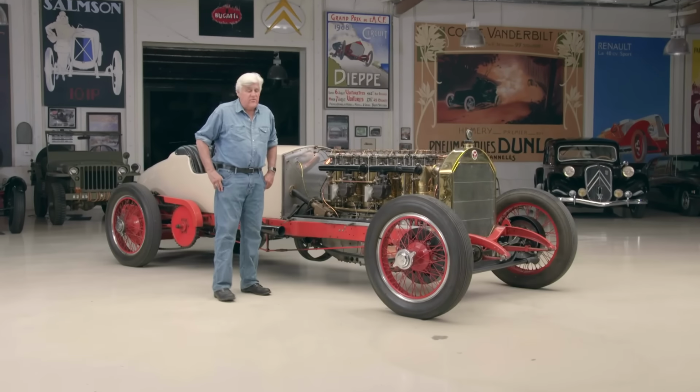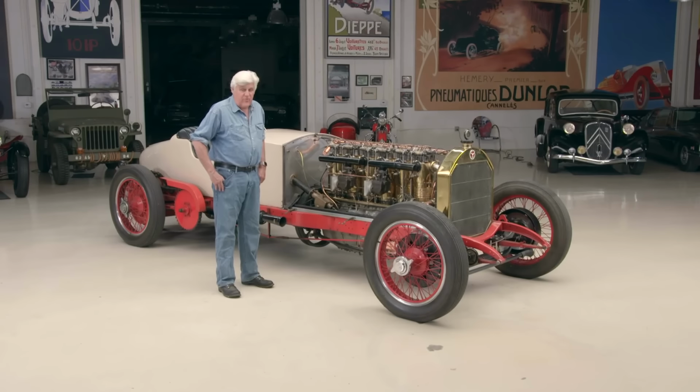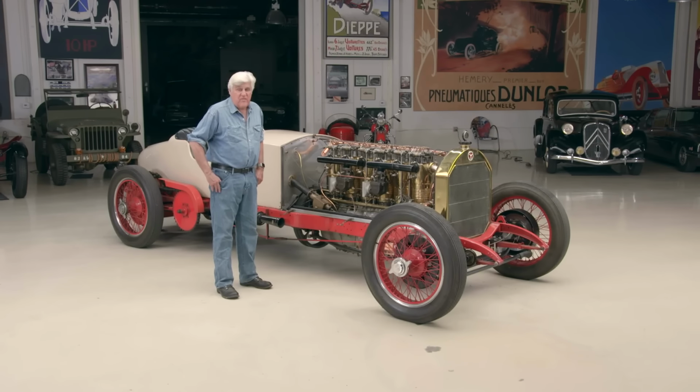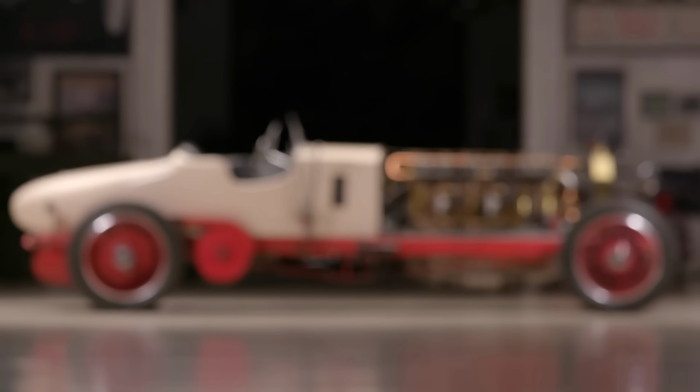Welcome to the episode of Jay Leno's Garage. The car we're featuring today, technically, is a 1908 Benz-Mercedes. Not a Mercedes-Benz, a Benz-Mercedes. And by that I mean, this is a car that was raced at Brooklands and built in 1921.